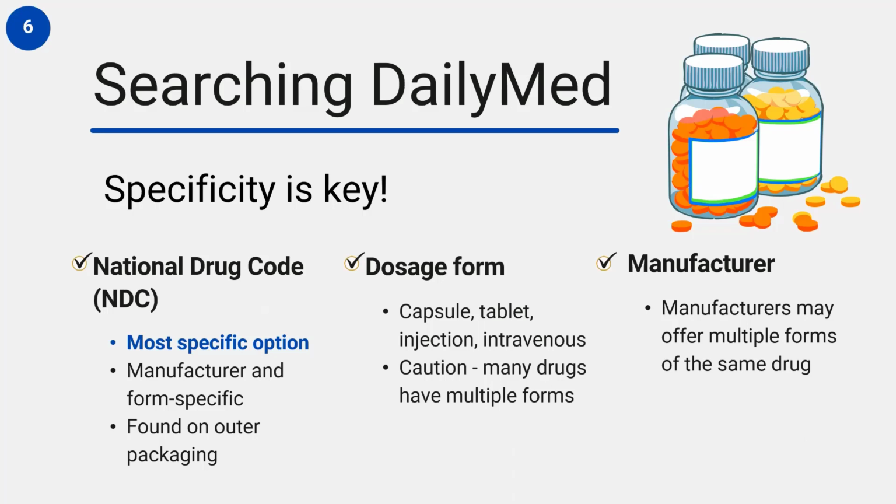And if you don't have the NDC, you can also search by dosage and/or form, or you can try to narrow it down by manufacturer. And all the information on this slide is found on the exterior drug packaging. Next slide, please.